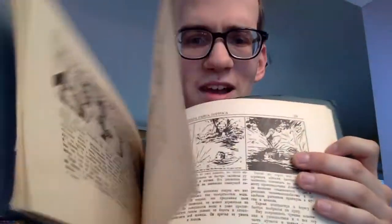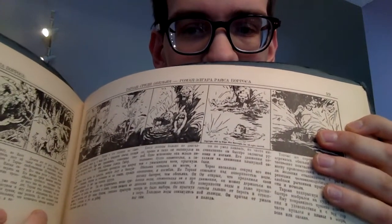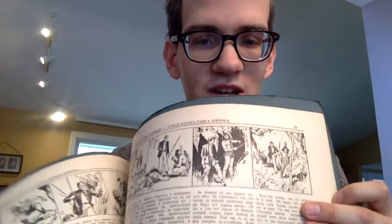There's even a wedding that they get rid of, and they get rid of Tarzan's background story about his father being a lord. They try to make him seem like more common people. So these are really neat. I have not found any others like this. There are some Russian Tarzan books out there, but none that are this illustrated adaptation.